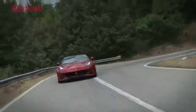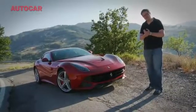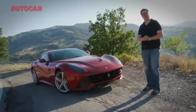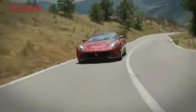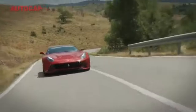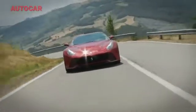Excited? Oh yeah, you want to be. But then a new front engine V12 two-seater from Ferrari is something to get very excited about, isn't it? There have been a few memorable ones over the years. 550 Maranello, Daytona, 250 GTO. And the F12 can definitely hold its head high even amongst that sort of company.